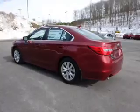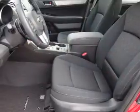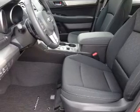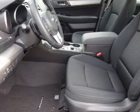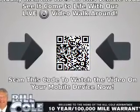The features include a power sunroof, electric trunk, alloy rims, an alarm system, keyless entry, independent suspension, brake assist, traction control, stability control, front ventilated disc brakes.